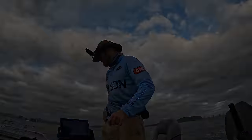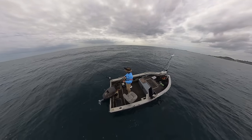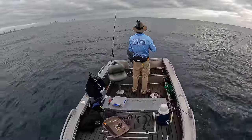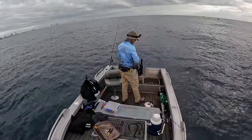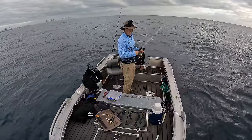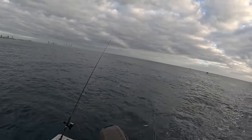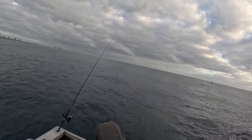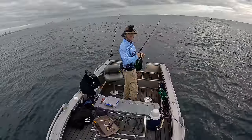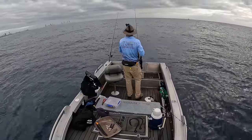No good at all. It was pretty evident that the spotties were here and on the chew, but putting number two in the boat was proving rather challenging. Been getting smashed on the baits, but tell you what, preventing them from biting off the rig has been very difficult. It's not usually an issue, so I'm just gonna put a lure in front of them and see if that helps. There's definitely some here.